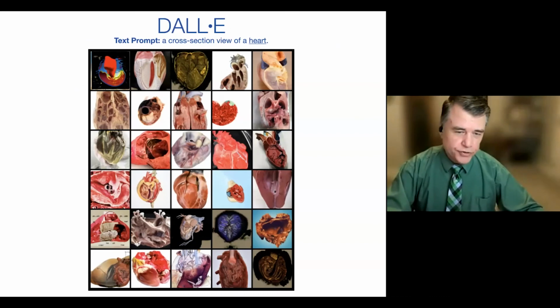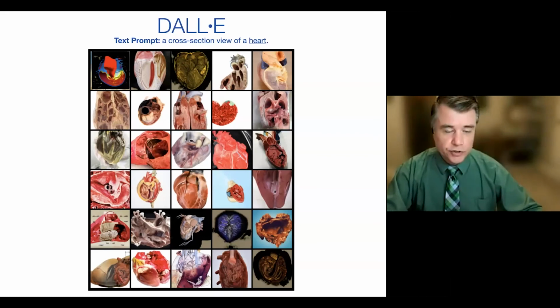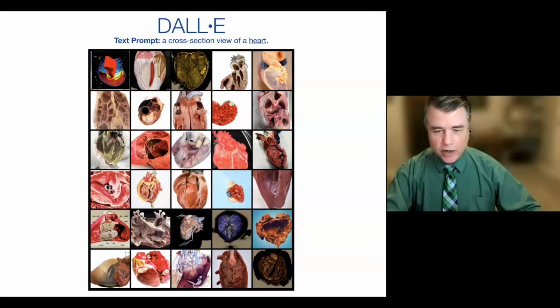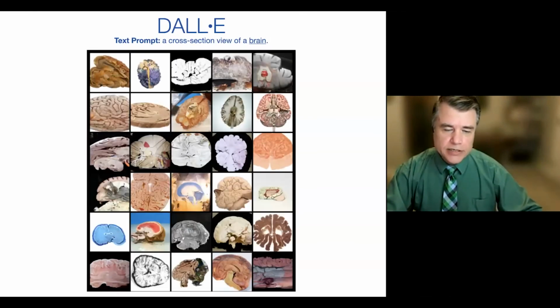And this is kind of interesting. They don't say a human heart, but clearly some of these hearts look very alien. I mean, some are pretty good and some are really, really bizarre, but it's interesting nevertheless. And last one here, cross-sectional view of a brain. And again, some of these are kind of bizarre and some of them are kind of interesting.